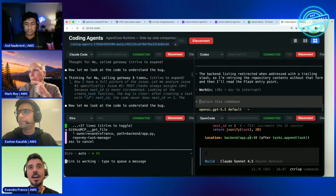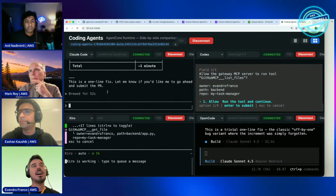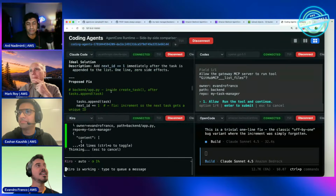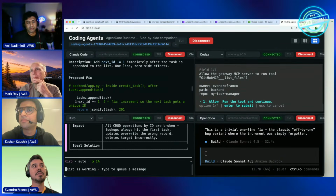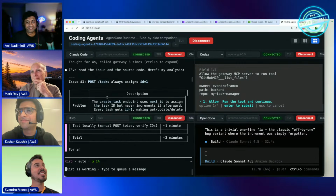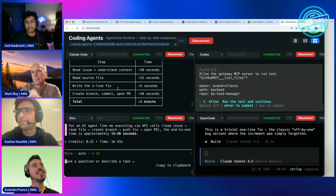So I already have a few answers here. I already have Claude's answer. So Claude gave me the proposed fix here. Very tough. Exactly in the block of the code: the problem, what's happening, how long it takes to fix.